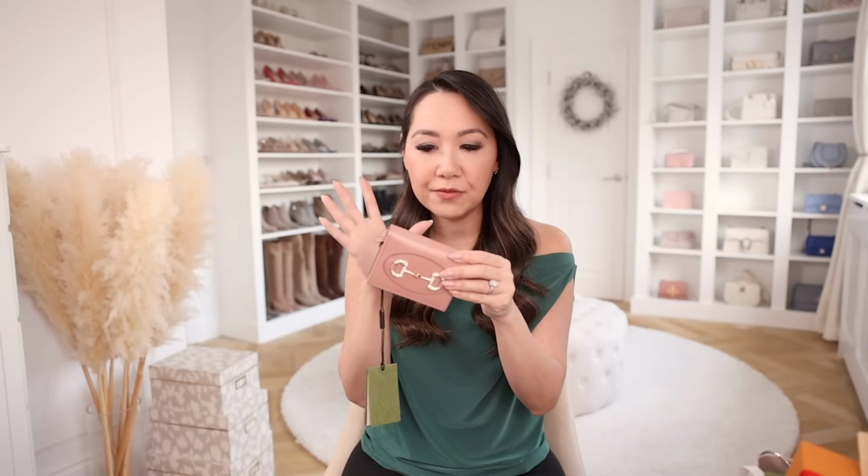But I just thought that the combination was too pretty to pass up. The pink is more of a dusky rose pink, I guess, so it's not like a Barbie pink or anything like that. It definitely has more dusky tones to it, which I think is nice with the sparkly Horsebit logo right there, because otherwise I think it might be a bit too much. But I just love it. Super sparkly, very, very fun, and yeah, just the most beautiful little piece.